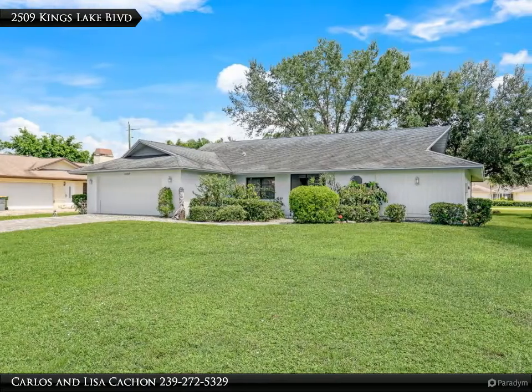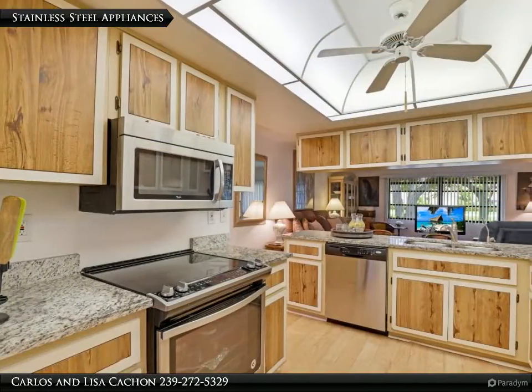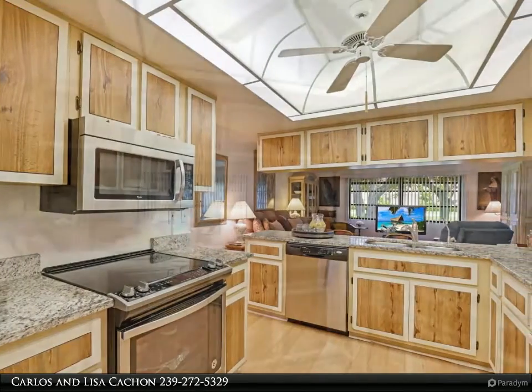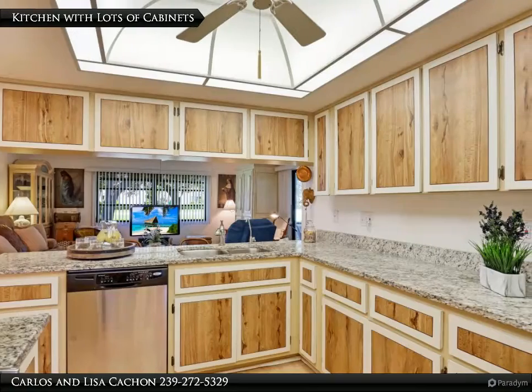The kitchen looks out to the family room with a view of the big backyard, which has plenty of room for a swimming pool. Enjoy the peaceful and tranquil outdoors in your own spacious screened-in lanai. This is a great vacation home or for year-round living.